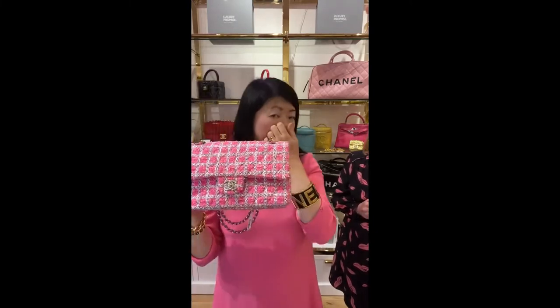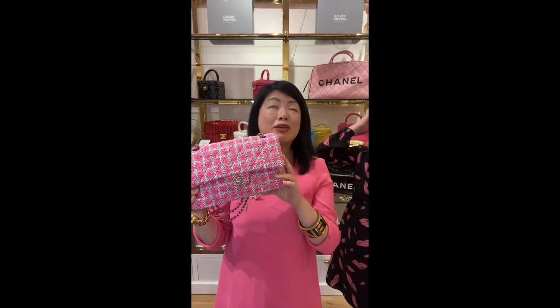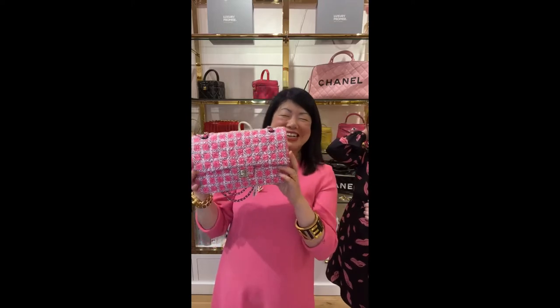I've had a tweed one. Oh, I do, you're right. I have my tartan one, yeah, which I love, actually. I think you've forgotten about it. Yes, but I do love it now. Now that I remember it.